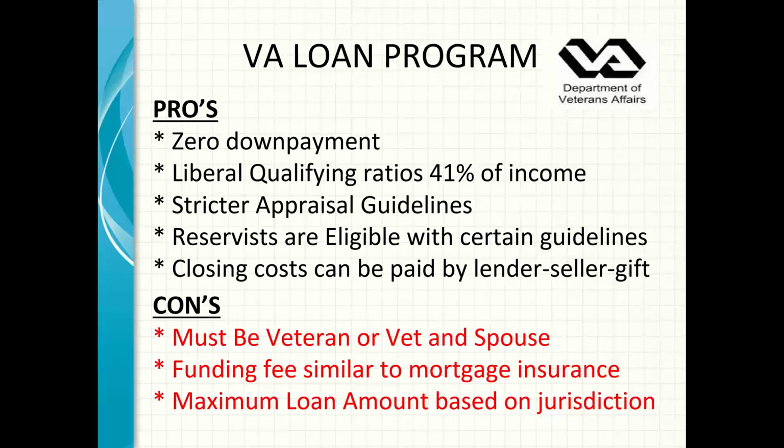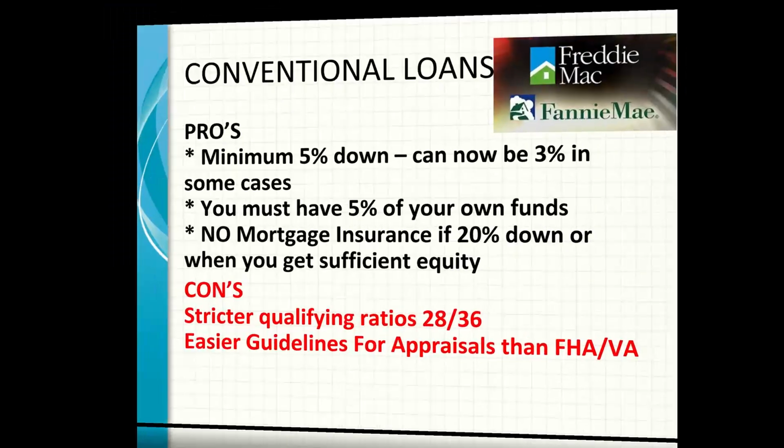Again, if you are a reservist with 6 years of service in the reserves, you also could be eligible for the VA program. The closing costs could be paid by a lender, by a seller, with a gift from family members. Again, we'll talk about money in an upcoming slide. But you have to be a veteran, or it could be a veteran and a spouse. There is a funding fee similar to a mortgage insurance, but if you're a veteran or a reservist, there really is no better product out there.